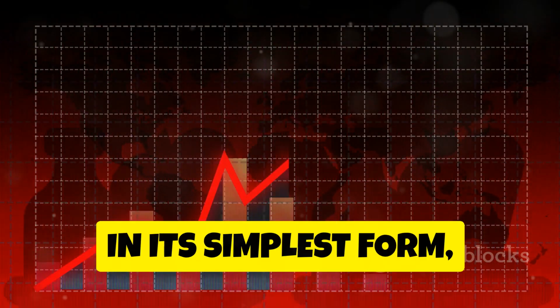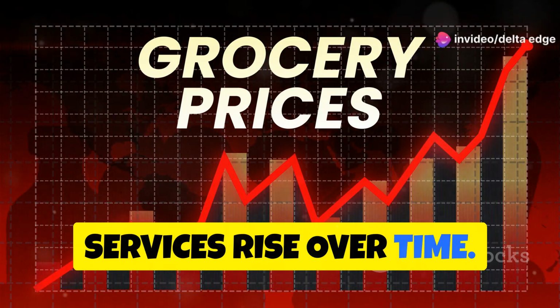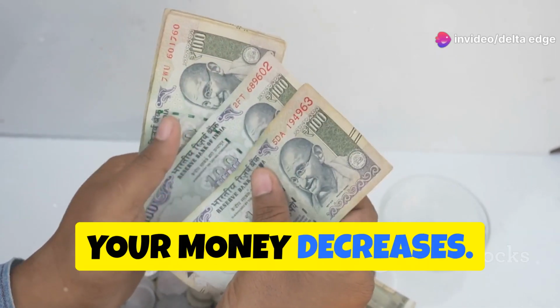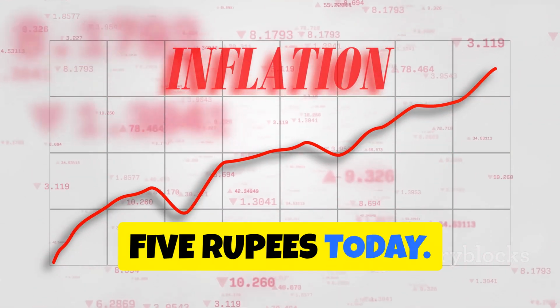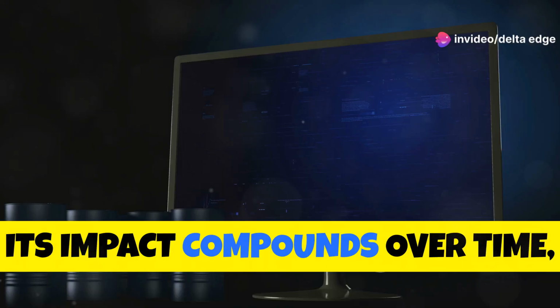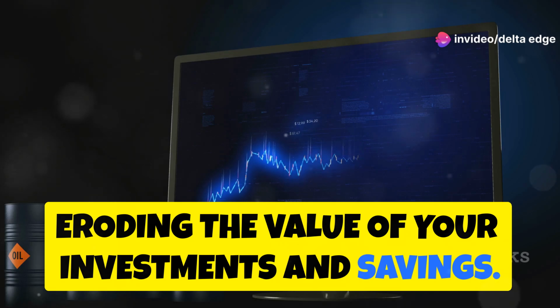Inflation, in its simplest form, is the rate at which prices for goods and services rise over time. This means that the purchasing power of your money decreases. What you could buy for 100 rupees a year ago might cost you 105 rupees today. While this may seem insignificant in isolation, its impact compounds over time, eroding the value of your investments and savings.